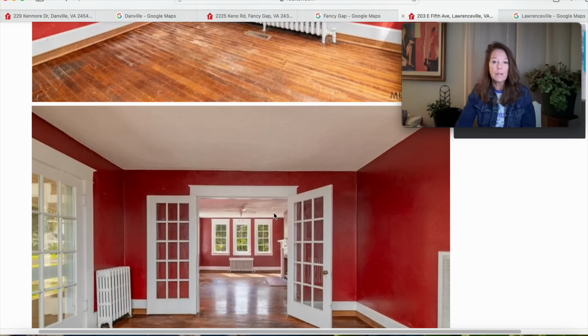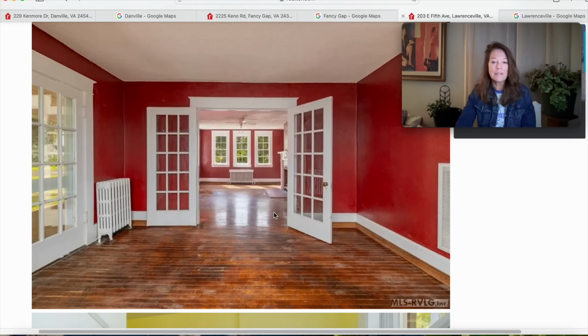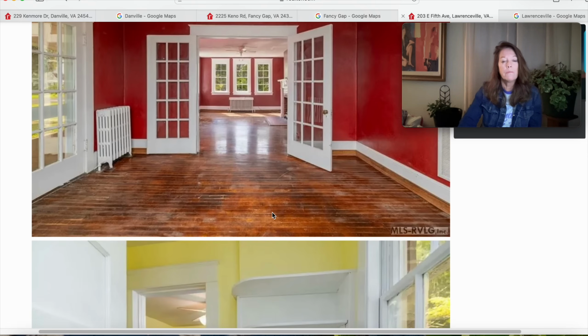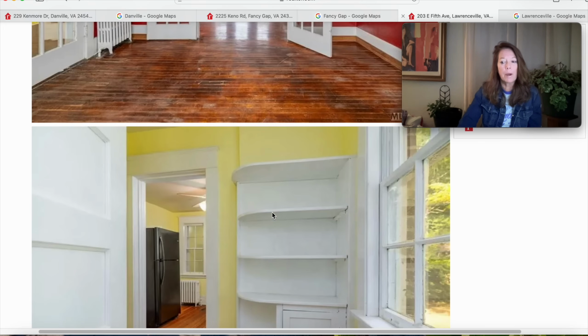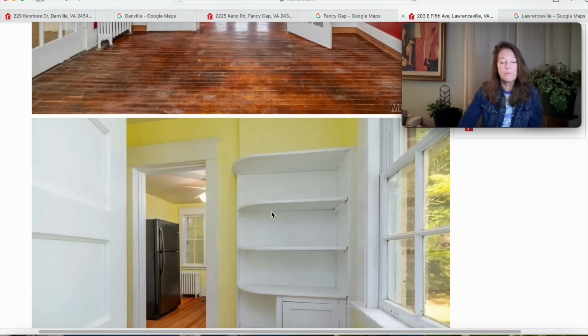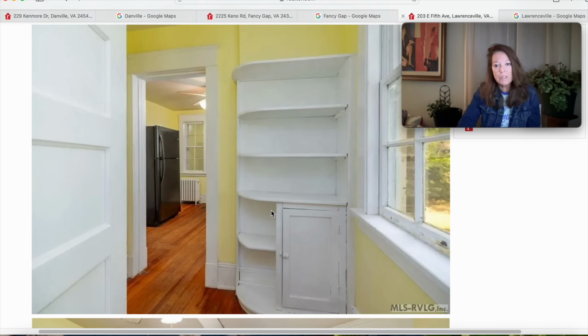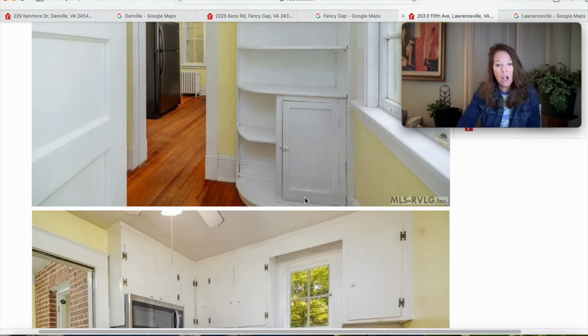Look at this. This has a lot of charm and a lot of character. And it looks like this is another house we could move right into for $174,900, way below that median sale price of $447,000. Okay, so here we have some pantry space. Looks like those might be wood windows. A lot of color in this house.